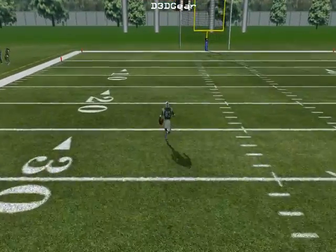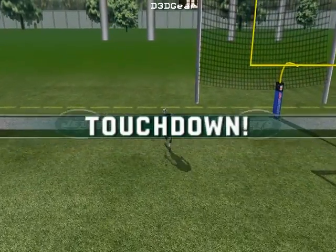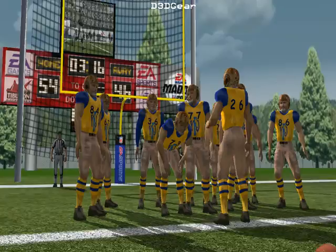Under pressure, throwing. Off to Bobby, makes the catch anyway. The 20, the 10, touchdown, New York. He throws that screen pass perfectly, and the receiver is untouched on his way to the end zone.